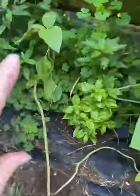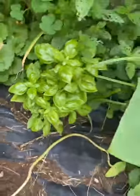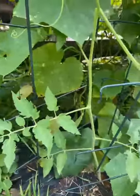Okay. So tomatoes, mystery tomato, don't know what it is yet. More wild sunflowers that I'm probably just pull because they're not with everybody else. Basil, that will get pulled today. Well, not pulled, but harvested today.